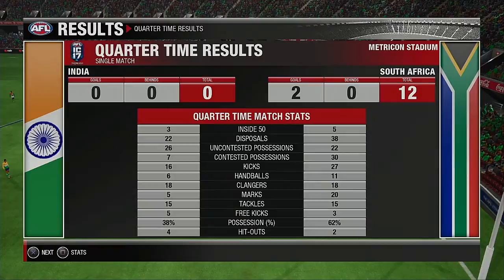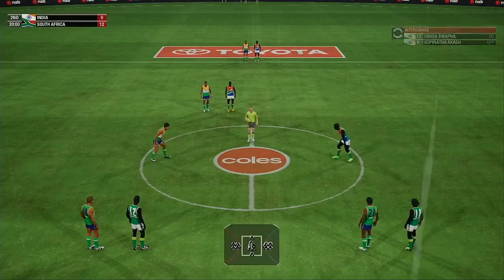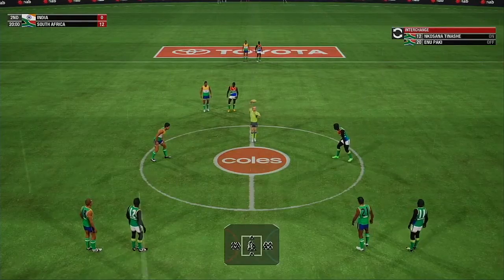What can you tell us from the stats, Gaz? India just aren't running for each other or creating space. We're ready for second quarter action.